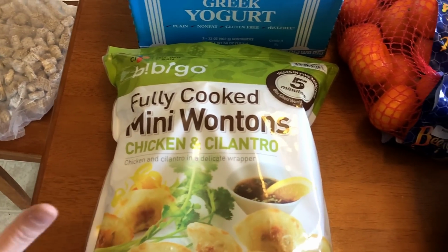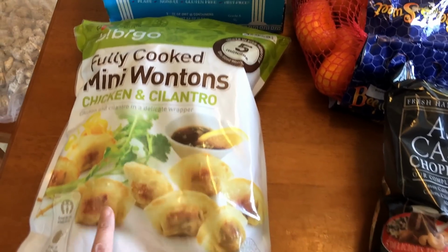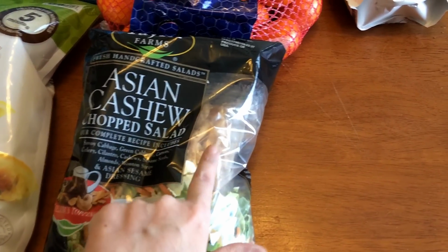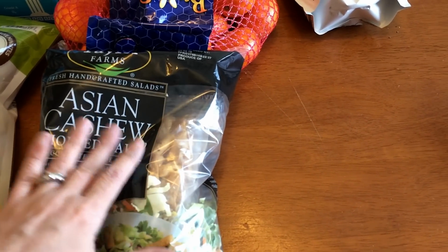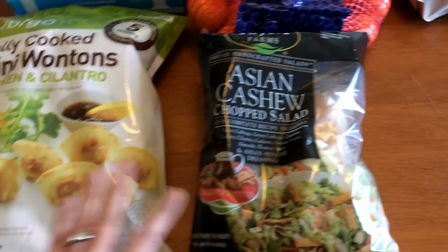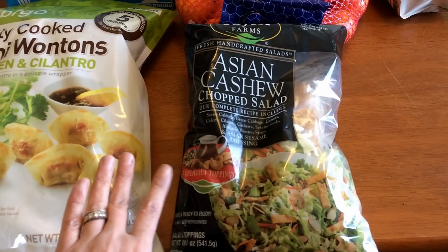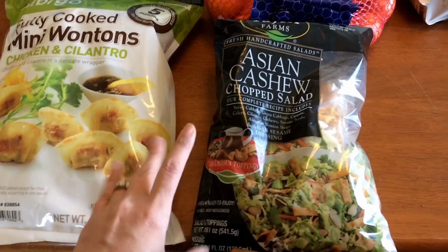I love these. You can have like 10 of them for 2 points, and that's really low points. And I like to pair this with my favorite salad, which is the Asian cashew chopped salad. I do use the wonton strips and almonds. I just measure them out and use like a tablespoon or two and just track them. I like to combine these two, and then I don't use the dressing though. I use my Newman's Own sesame ginger dressing, which is really low in points. So that's probably what I'm gonna have for lunch today, because it sounds good.